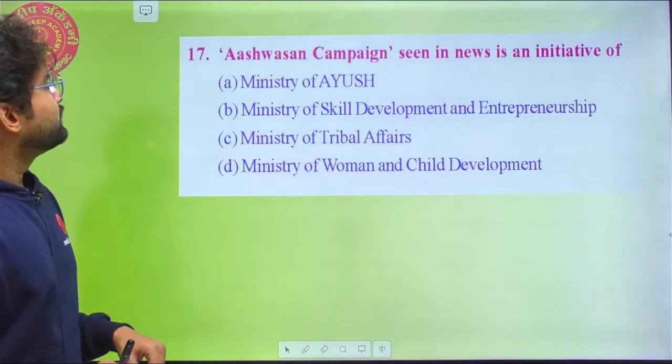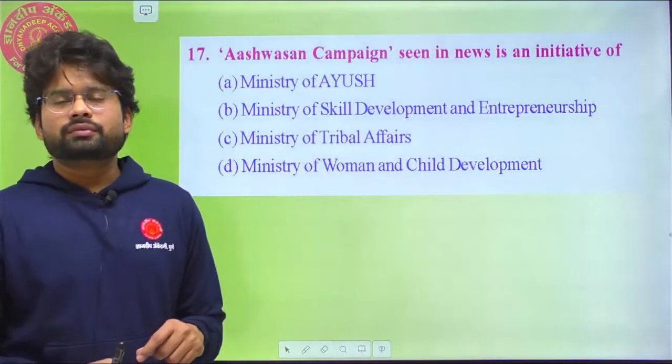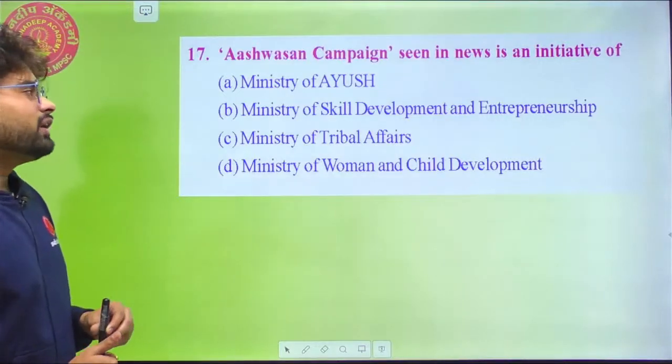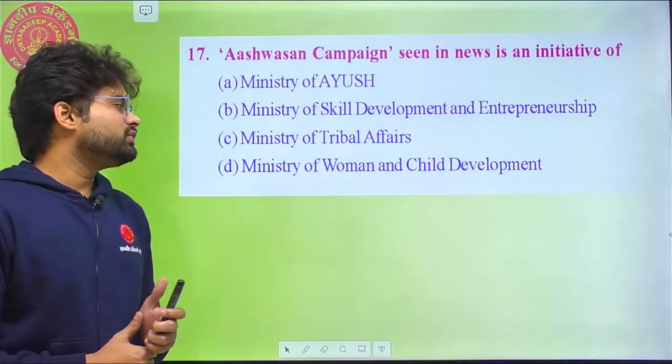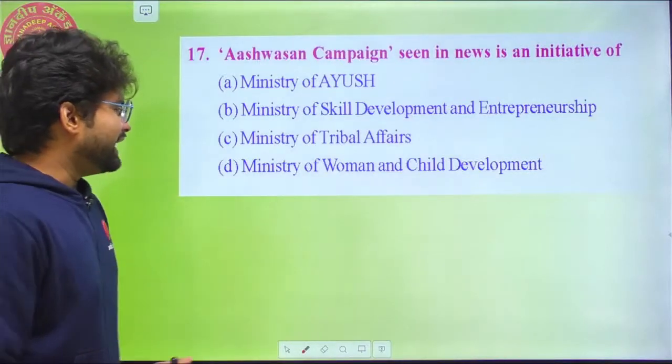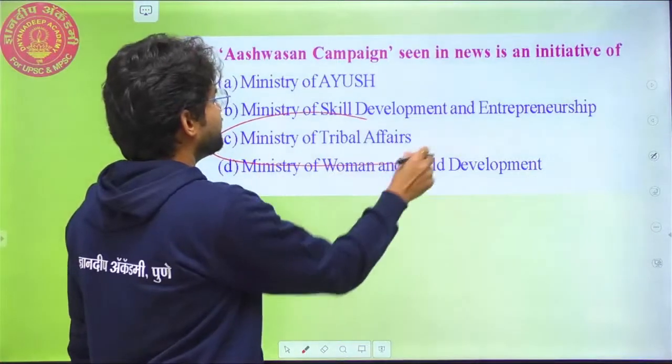Now, the Ashwasan campaign has been seen in the news regarding which of the following platforms? What do you think? Ministry of Ayush, Skill Development, Tribal Affairs, or Women and Child Development? Basically, the right answer should be C, Tribal Affairs.